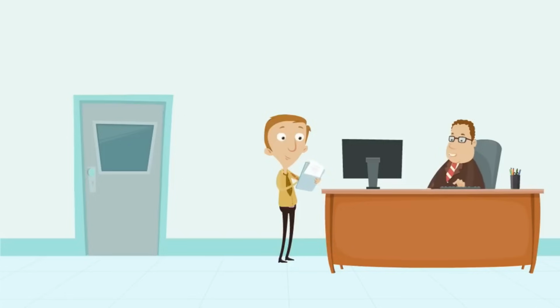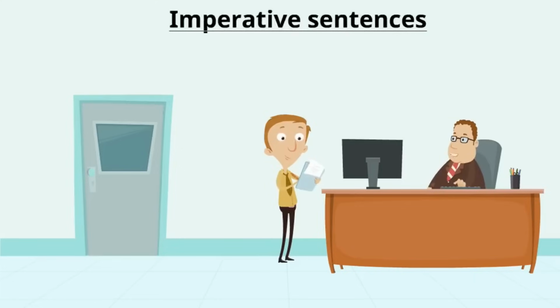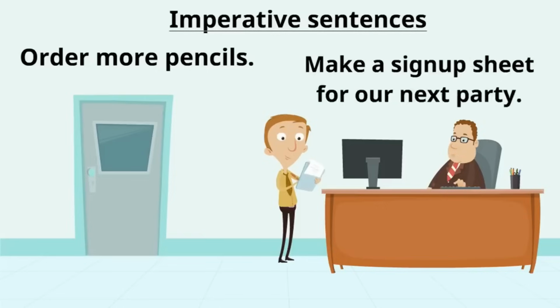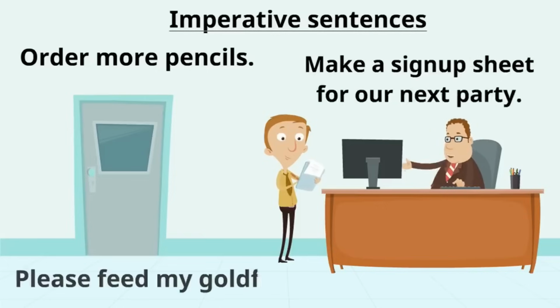Here are some things Bob told me to do. These are imperative sentences because they are giving a command. He said, order more pencils, make a sign-up sheet for our next party, and please feed my goldfish. Sometimes imperative sentences end with a period. Other times they end with an exclamation point. But if the sentence is giving a command, telling someone what to do, the sentence is always imperative, even if it looks like it might be declarative or exclamatory.